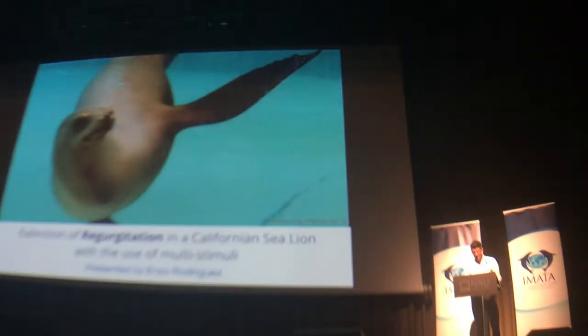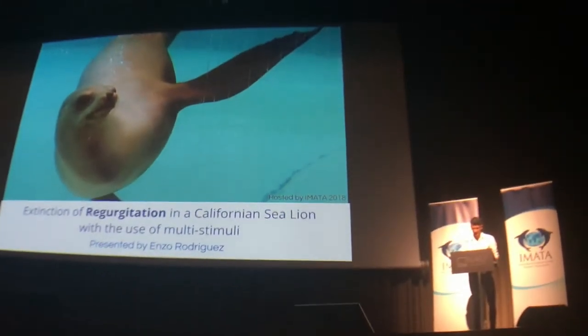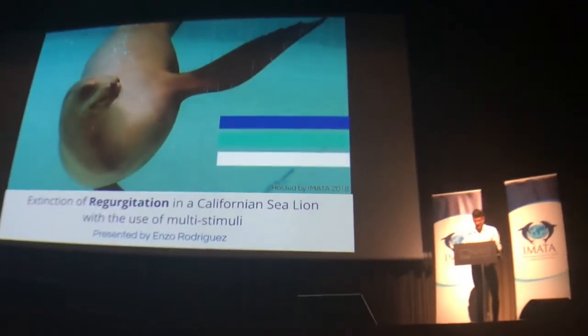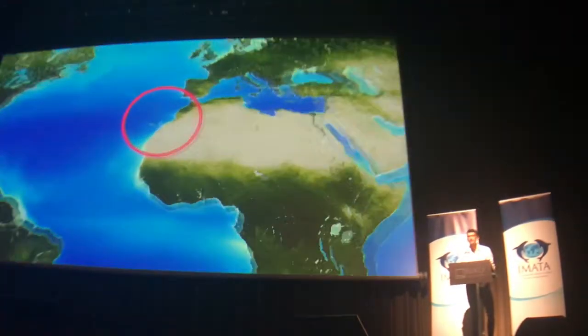My name is Enzo Rodriguez, and I am pleased to introduce you our case of extinction of regurgitation in a California sea lion with the use of multi-stimuli and artificial. Our park is situated in Canary, Spain, specifically in Arona, Tenerife.